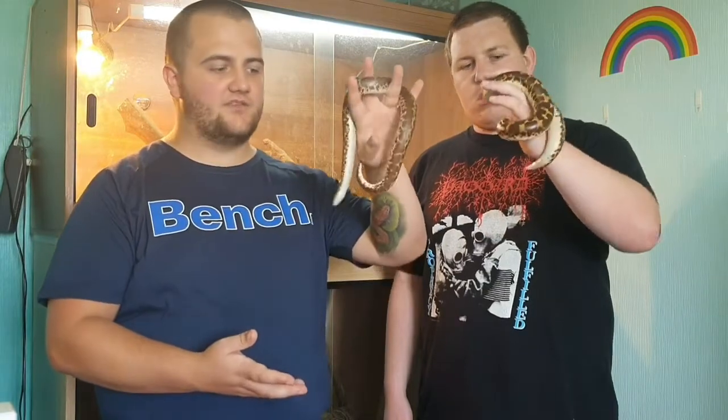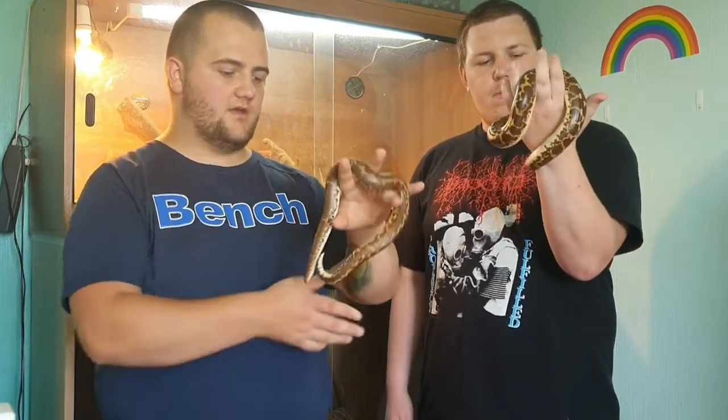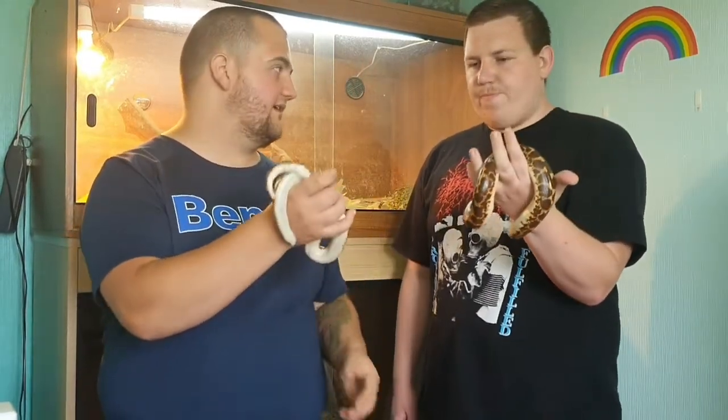Yeah, and the males, you know, they do obviously get to about this size, but it takes a long time. How long would it normally take a male to get this size? Depends on the feeding, because the males are so variable. Like it's not uncommon for them to eat 6 to 12 times a year. I mean, I've even heard of some eating only like 4 times a year.